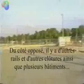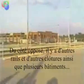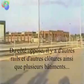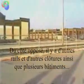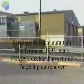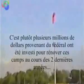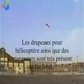Facing the opposite direction, you can see that this area, too, is a very large fenced area with railroad track running the length of the fence and plenty of warehouses. This facility was supposed to have closed in June of 1993, yet instead several $1 million in federal funds have been spent on supposed renovations over the past 2 years. Helicopter windsocks and markers are evident throughout the property.